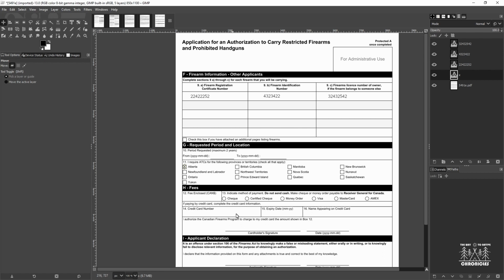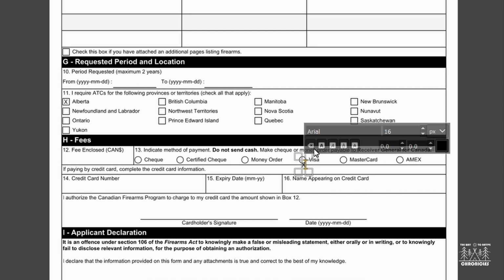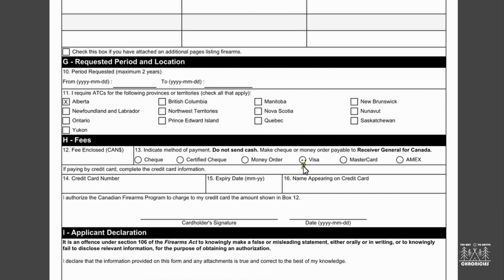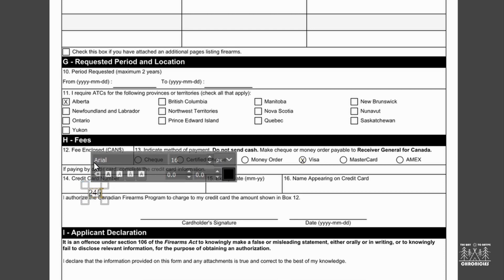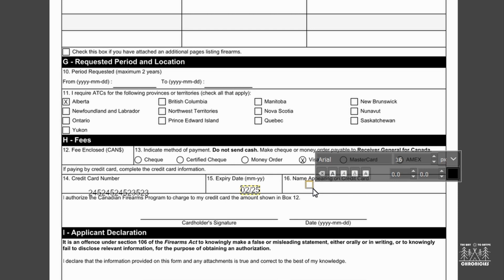Okay, so the last part, are you going to be paying? If you're paying with a Visa card, you're going to want to check that. That's probably the best, simplest way. So you would type in your number here, and whatever it is, eh? And then the date, let's say 25, whatever. And then Felix the cat, or maybe it's Mr. Felix the cat, right?